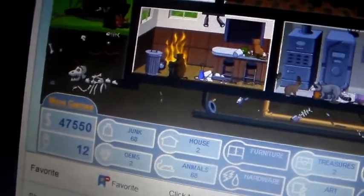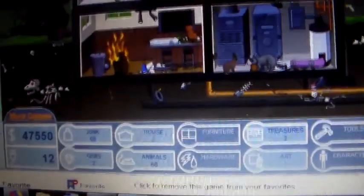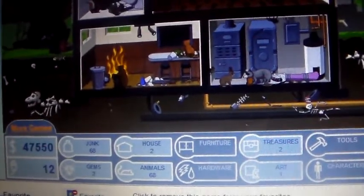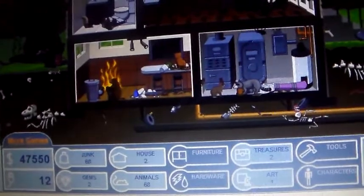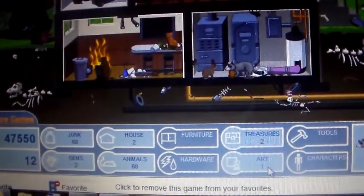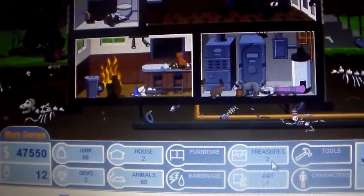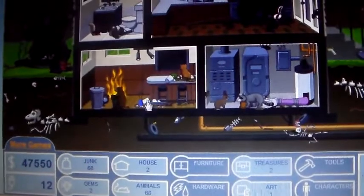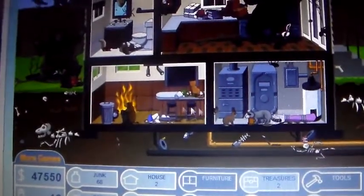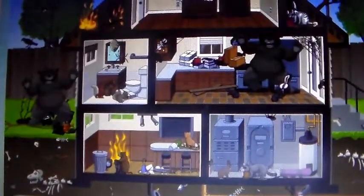Now, I don't always win, but sometimes I do. I'm hoping to win on this video, but I probably won't. I cannot see to my eye level any art, even though there's one left. I don't see the two treasures. I don't see the two house. I don't see the two gems. Y'all may spy some of that. But you can't tell me right now, can you? For me to hear you and go for it.